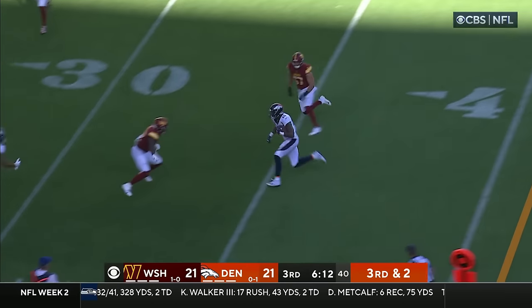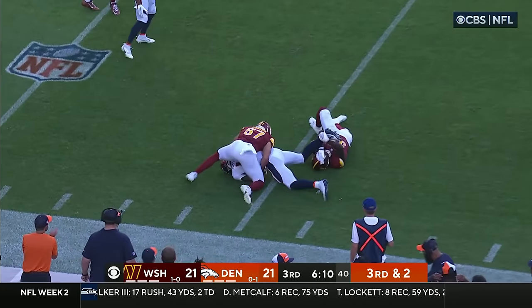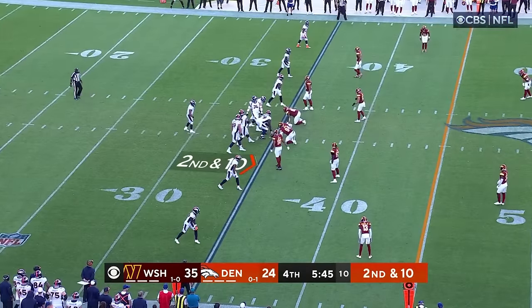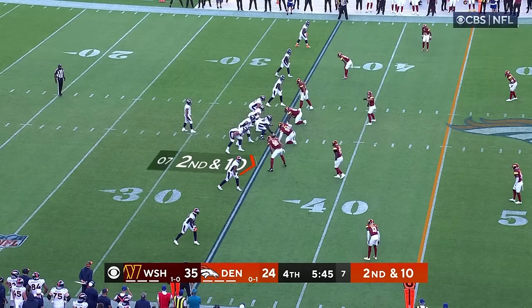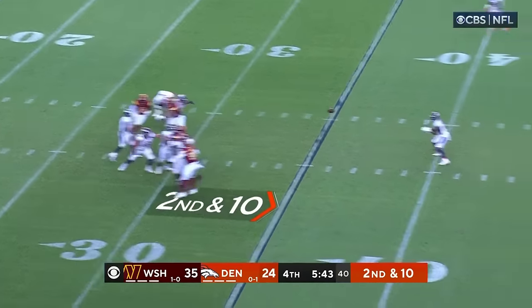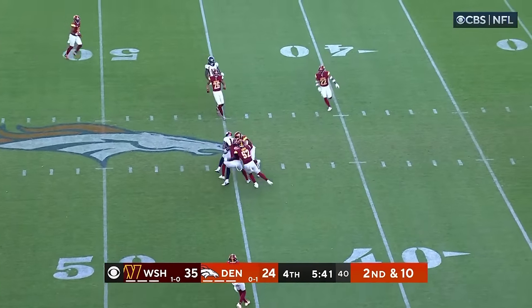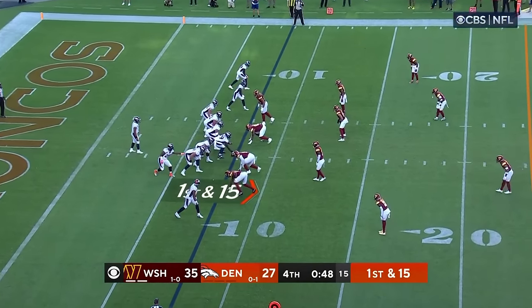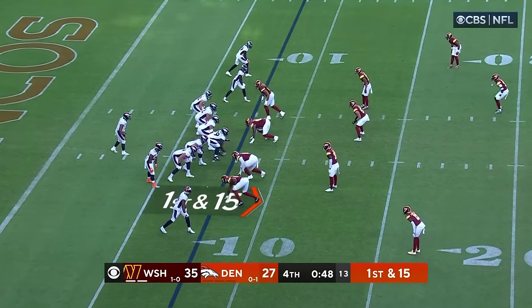Wilson protected. First down, Denver. Sutton. First time we've really called his number today. They pick up 13. Impressive numbers coming out of school, and he's shown the same thing here so far, the way he reads the quarterback. Wilson puts his back into it. First down, Denver. As good as the first half has been, it's been the equal opposite for Denver here on offense in the second.